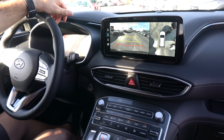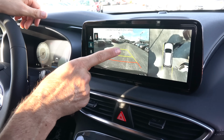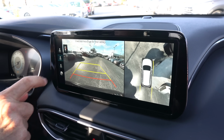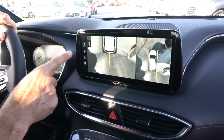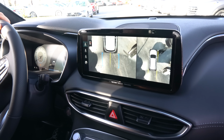Let me throw it into reverse. There's your backup cameras, clear as day. You can even see that bag flapping around in the wind back there. You do have trajectory. You got your 360 cam. Is it a touchscreen? Of course it's a touchscreen. Look at that. You can see down the sides and everything. Very, very easy to use, easy to figure out, and I like that. I'll put it back in the park.